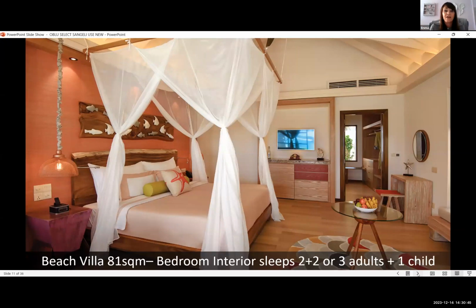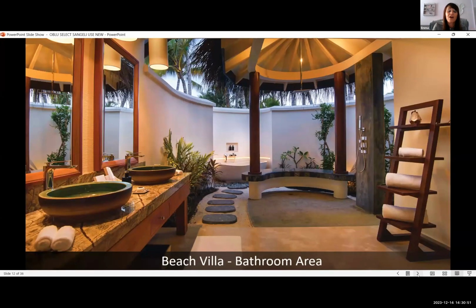It's got the lovely 4-poster bed that you can see here, dressing area through the back there, and they all have these beautiful open air bathrooms with the twin sinks, shower in the middle and bathtub at the back. So they really, really are beautiful rooms, and a really strong lead-in room type that we can fit 2 extra children under the age of 12 in here as well.